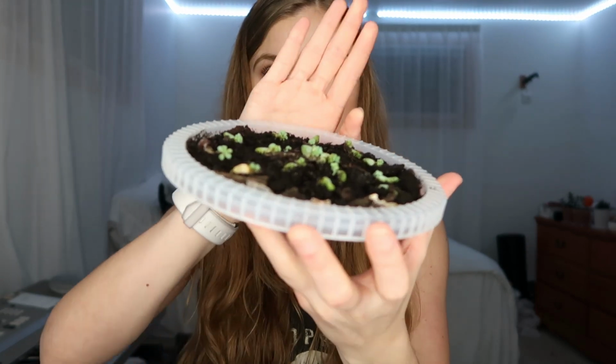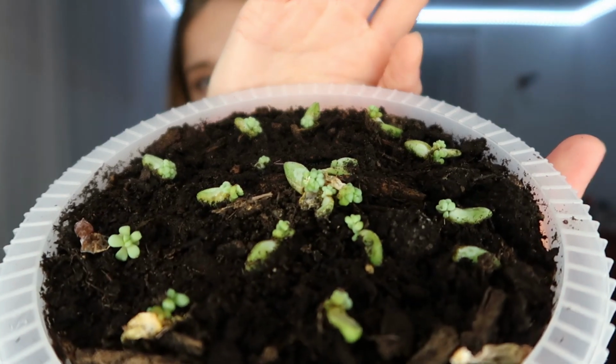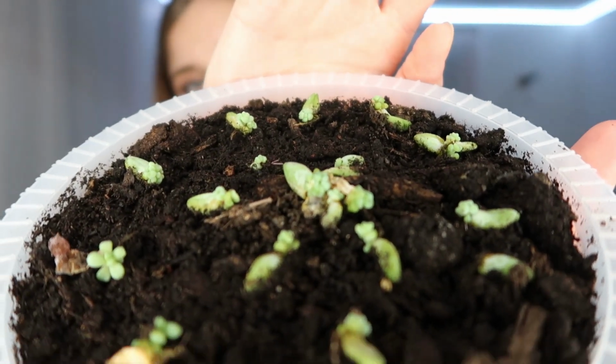Okay, so I'm back, and here is the tray. All of these are literally from, hang on, I don't want to spill them, but these are all literally from that one plant that I showed you. I wonder how close I can get and it'll stay in focus.